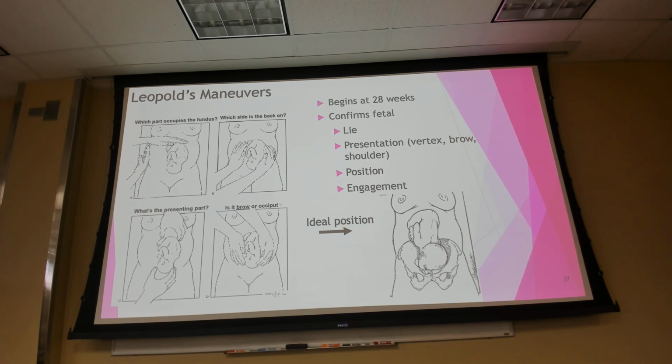And the first couple of times that you do that, you won't have any idea what you're feeling. You won't know if it's the elbow, the knee, or the foot. But after a couple of times of doing it, you can really feel. It's like when you did your ultrasound. The first couple of times you looked at that ultrasound machine, you had no idea what was on the screen, it's all black and white, right? It's the same way here. After doing it a couple of times, you can really determine if this is the head or if this is the buttocks.